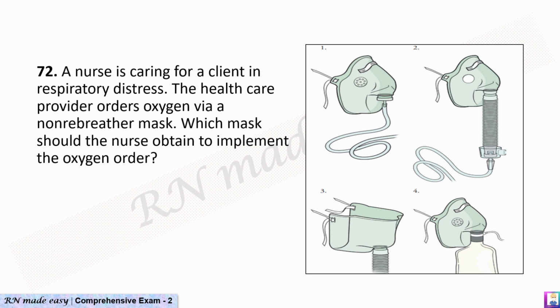Question 72. A nurse is caring for a client in respiratory distress. The healthcare provider orders oxygen via a non-rebreather mask. Which mask should the nurse obtain to implement the oxygen order?